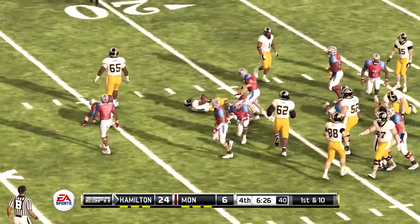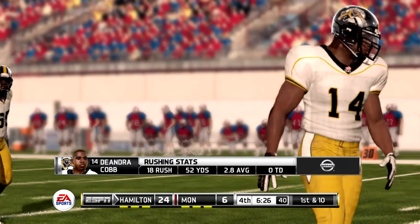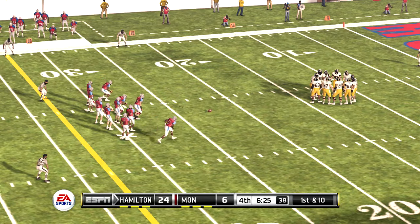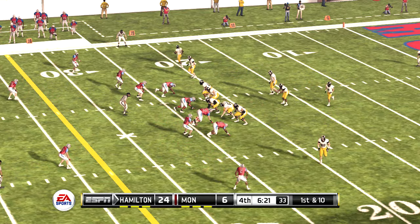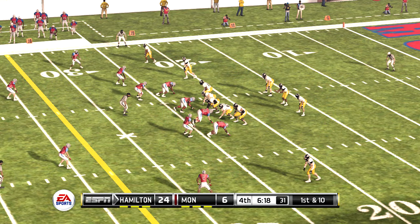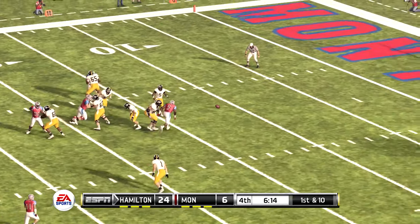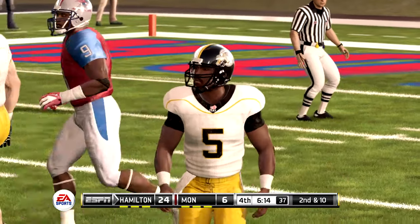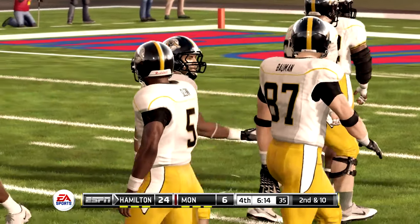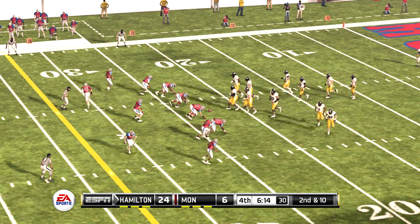Gains his way to the 23-yard line. We've got a first and 10. Ball on the 23-yard line. And it's knocked down. It's second and 10. Ball on their own 23.